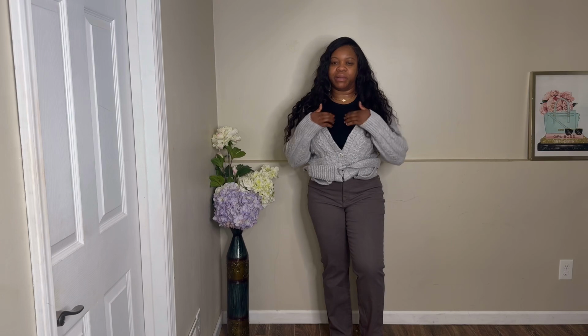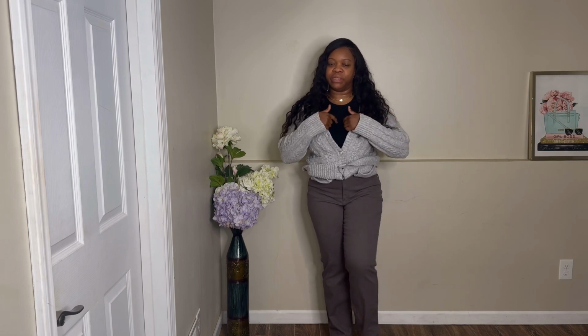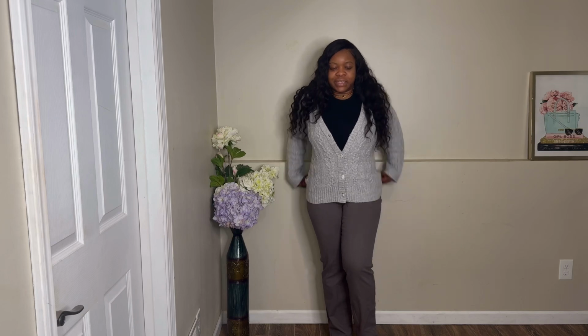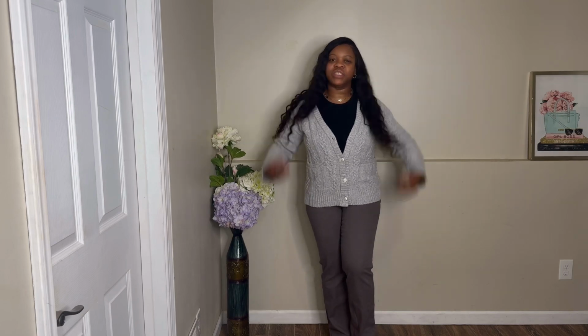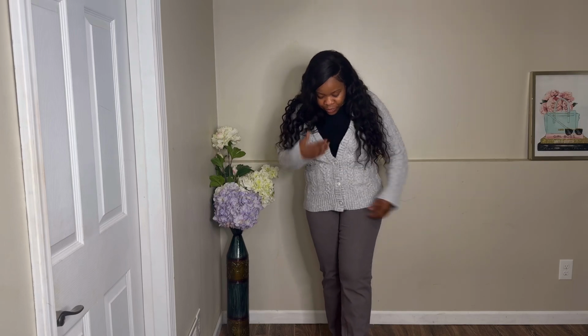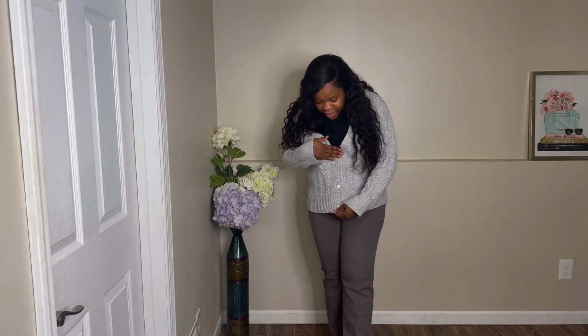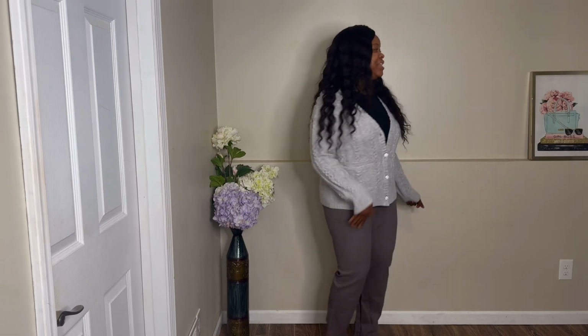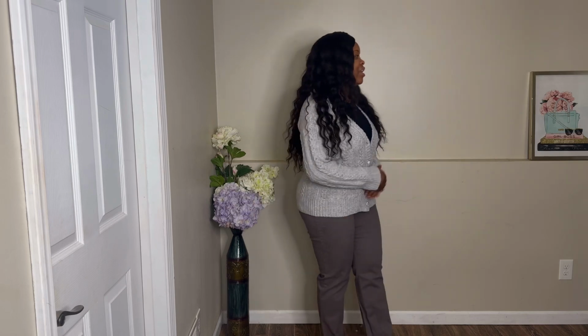This one, I probably got from Target some days ago, so don't worry about the black one. I just wore it underneath. But this is the first sweater. This is cute. I think my favorite part, the reason why I got this, were the buttons. How cute are these? These are so cute, and I love the color.